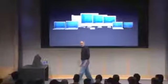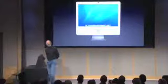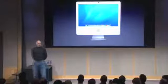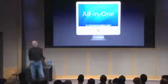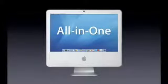This is our product line. We have a very clean product line. We think we have the best notebooks in the business, and we think we have the best desktops in the business. And today we're going to be focusing on the iMac. The iMac, as you know, is an all-in-one desktop. We are the pioneers of this design and continue to make the best all-in-ones in the world.